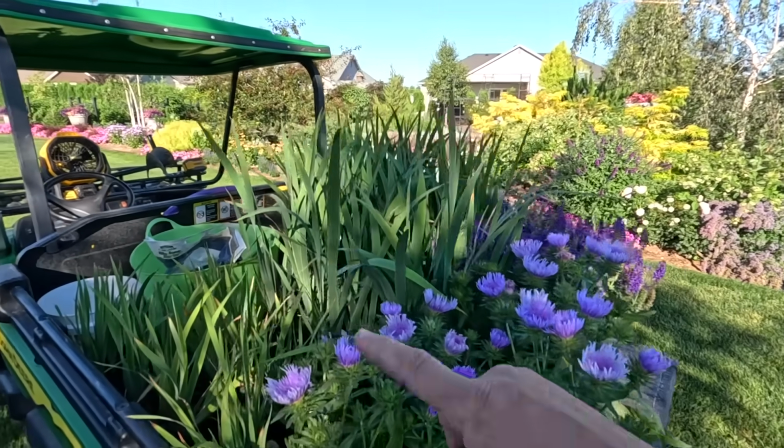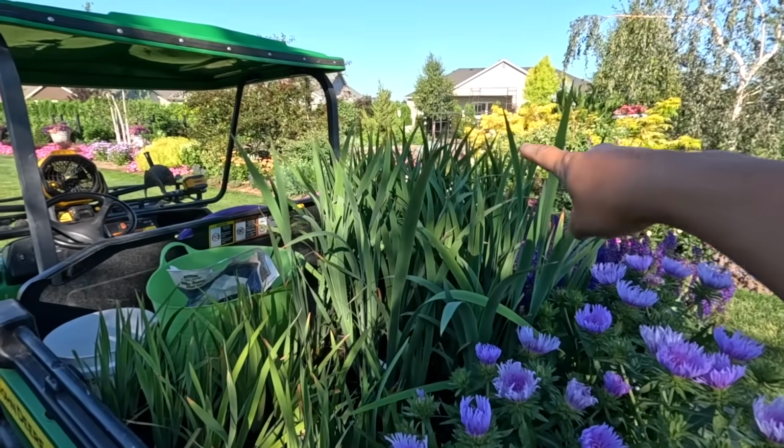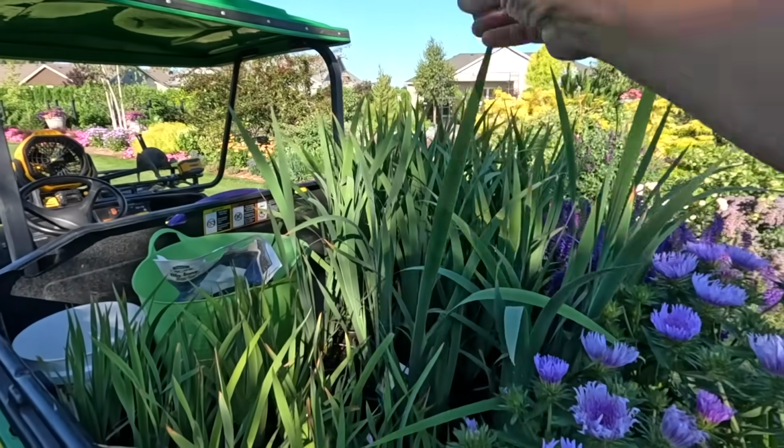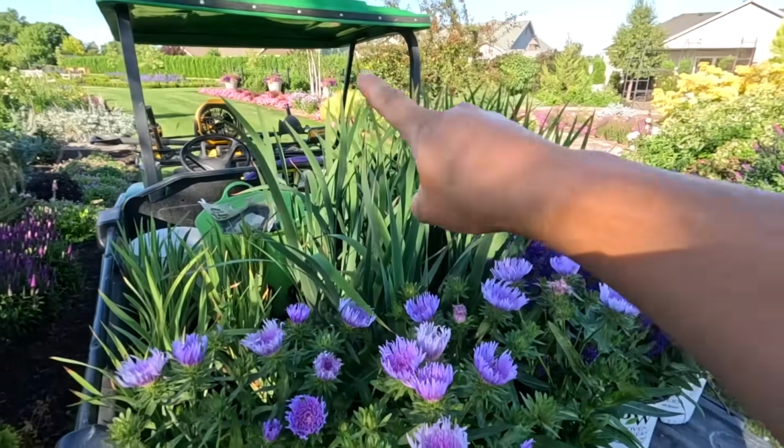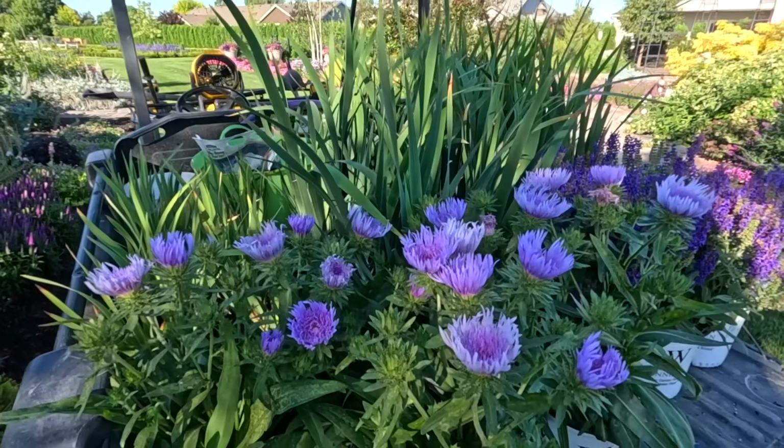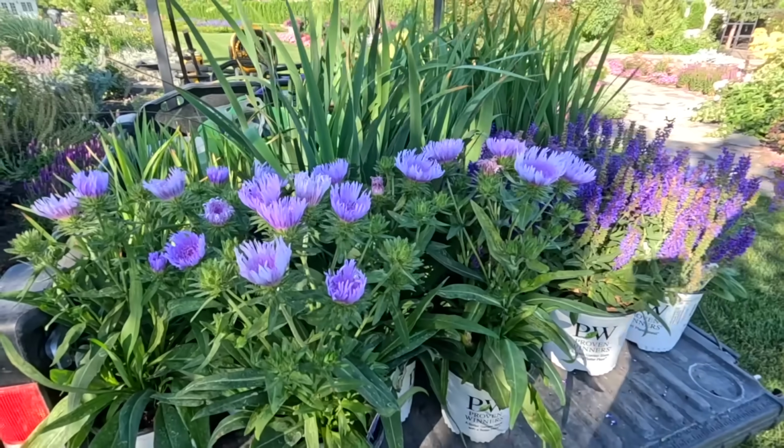Today we are going to be planting 5 different varieties of perennials that like full sun. In the back of the gator here, you can see we have 3 different varieties of Siberian Iris, which I love. I'm so excited to plant these today. And then we've got some gorgeous Stokes Asters, and I'm going to show you some that I planted last year so you can see what they look like after being in the ground for a year.